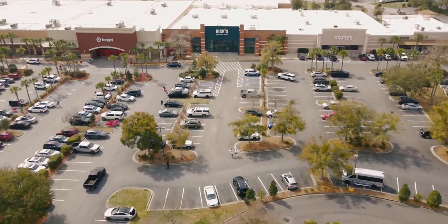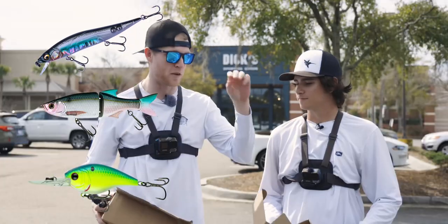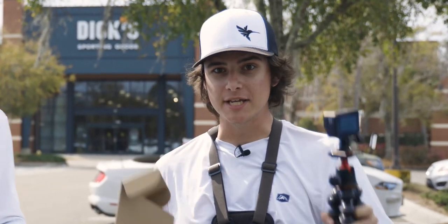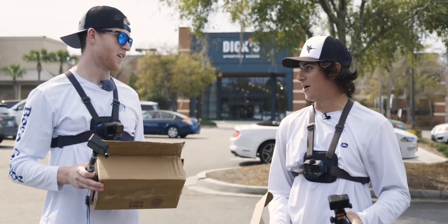Whoever can get to that door first in this little mini race we're about to do is going to get to pick out three super cheap fishing lures to put in their mystery box, and that box is going to go to the person who loses the race. The person who loses the race is going to pick three expensive lures and put them in their box, and that is going to go to the person who won the race. And to win the challenge, you have to catch a fish on each individual lure, and the loser has to do a belly flop into the pond.